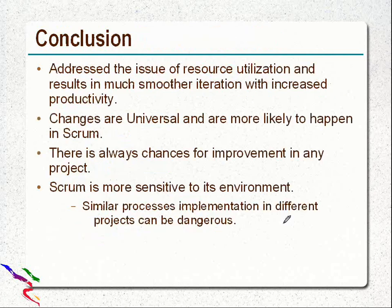Conclusion. It addresses the issue of resource utilization and results in a much smoother iteration with increased productivity. Changes are universal and more likely to happen in Scrum because Scrum is fast, iterative, and a release or functionality completes every 2, 3 or 4 weeks at a regular interval. There is always a chance for improvement in any project.